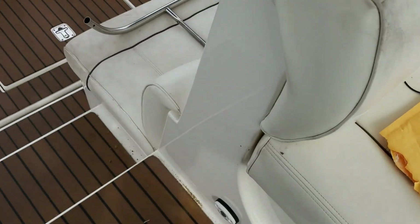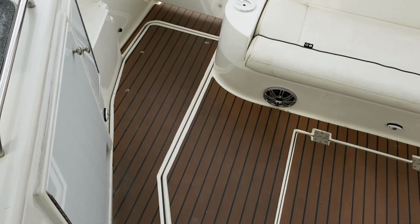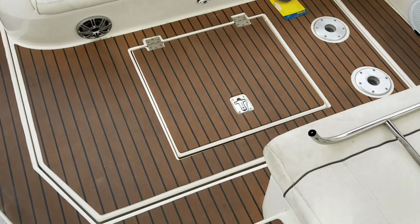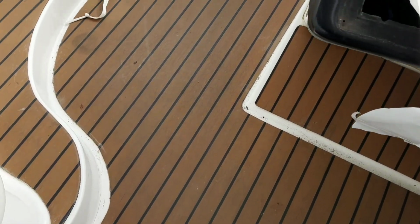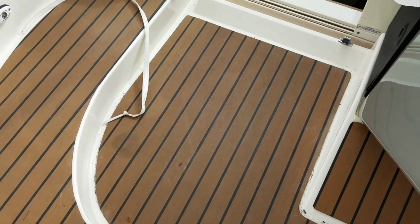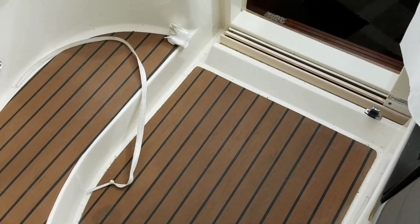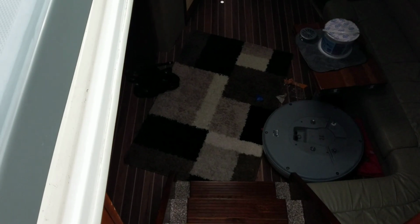But get a power washer and some really good degreaser. That should clean up pretty well for a couple years until we can figure out what to do. We'd like to do a full teak deck, but I don't know if we need to go that far. It's an idea. We're still thinking about it. Dashboard's going to get tackled here pretty soon.